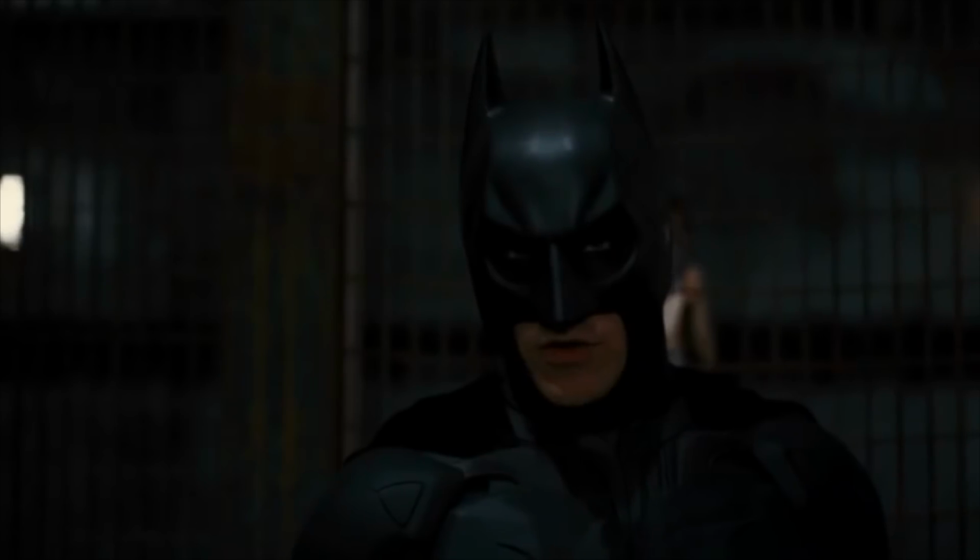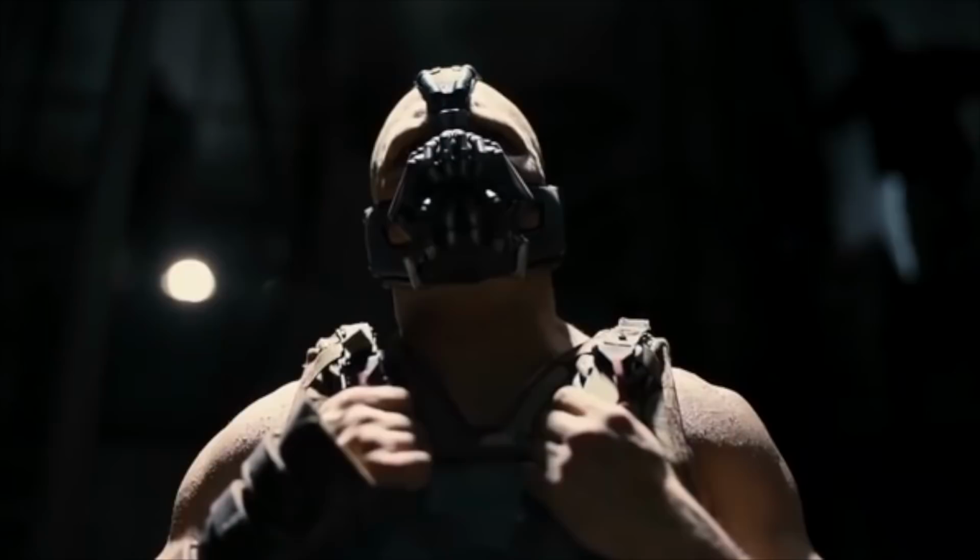Bane. Let's not stand on ceremony here. We're going to skip Bane and go to another one of his very specific accents. He does a Welsh accent in the film Locke.